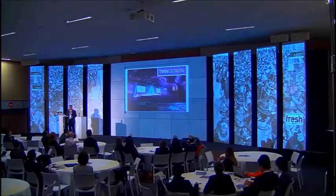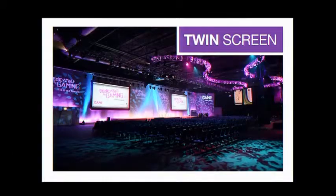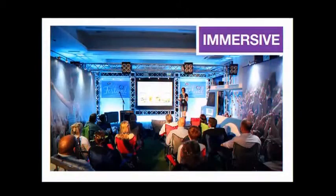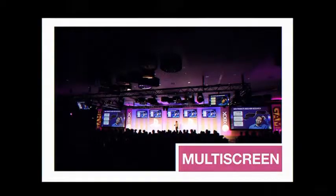A split screen, so a single screen but split. Two screens we mostly use when we've got a very wide audience, but can be used for different things. Plasma screens increasingly, because they're getting bigger and bigger and more useful to us. We call this immersive, so we've created an environment here. This is another breakout group, a breakout group of about 30 people, but they're actually sat in the environment of which the screen's a part. This is a multi-screen one where all the screens are different things at different times.